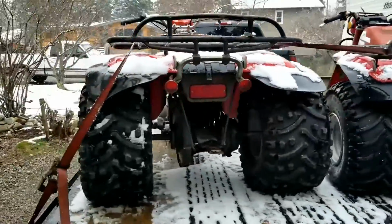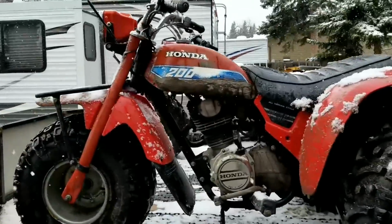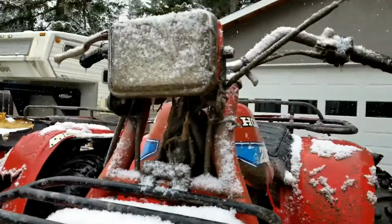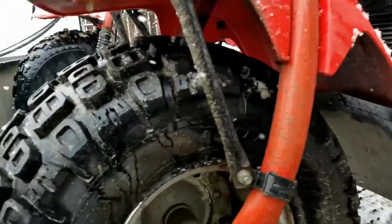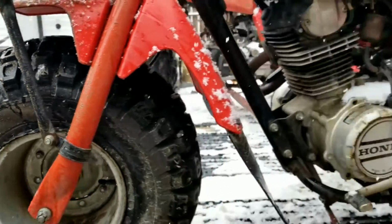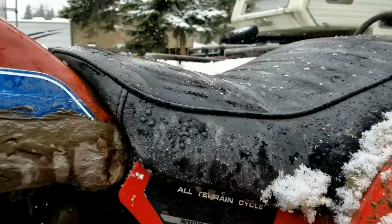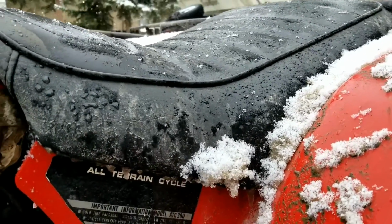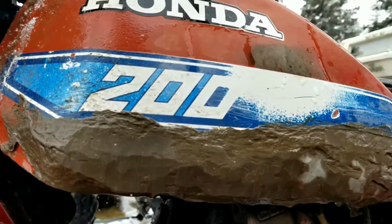But let's go over to this one here. So this one is also a 200. This one's a little older. This one doesn't have the pogos in the front, not that I'm saying the ones on that one work. It does have a headlight. Got cables everywhere. This one's in a little worse shape, but it's got some good rubber. Even the little knobbies on the treads are still there. The rear tires are in awesome shape. And what's awesome about this one is actually the seat. It's been restored for sure before. The gas tank has been fiberglassed back together.